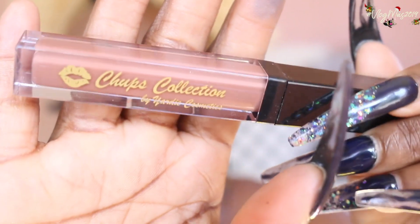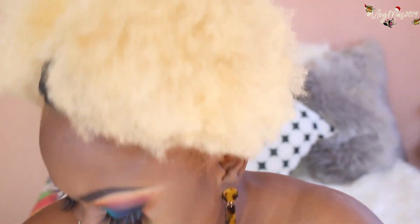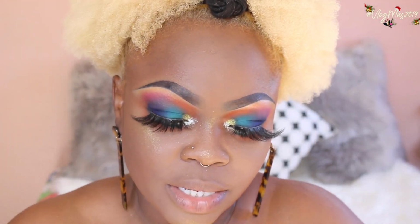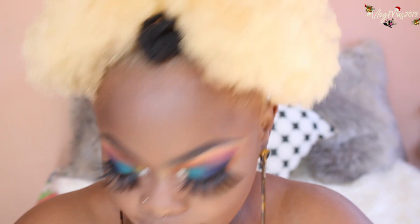Alright, so for my lips, I'm going to be using Ginger, and this is their Chups collection. And in Jamaica, Chups means kiss, and kisses have to do with lips. So everything is matte. Well, this is matte, right? Right? Yeah, it's matte.